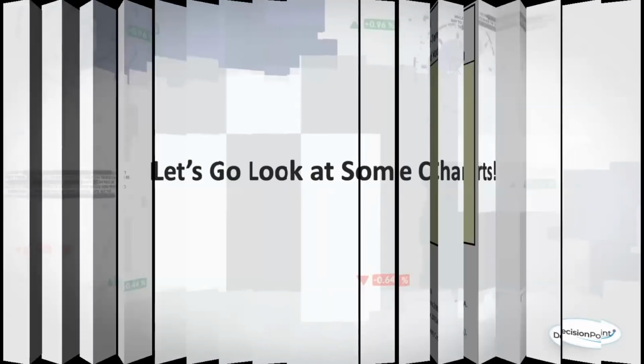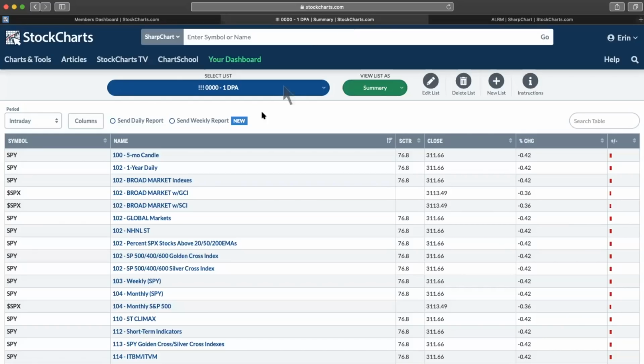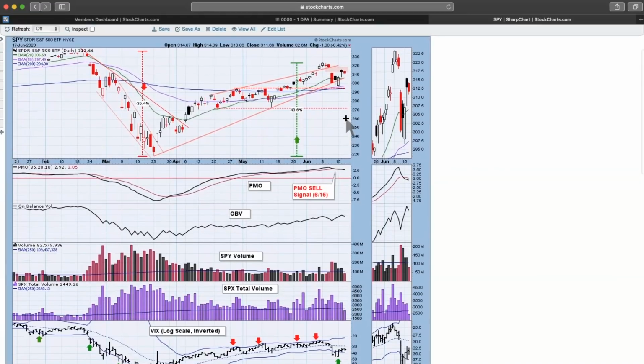All right, well, let's go ahead and look at some of those charts. I wanted to start off with looking at the S&P 500. And we'll start off with the 5-month candle, and then I will move into the climactic indicators chart for the S&P 500. But here's what we're looking at.